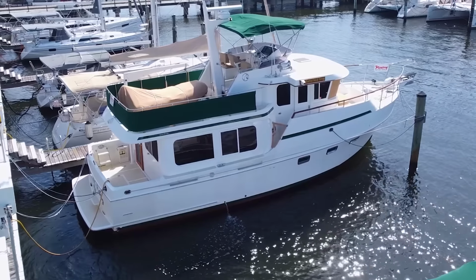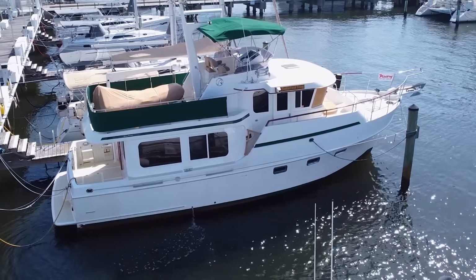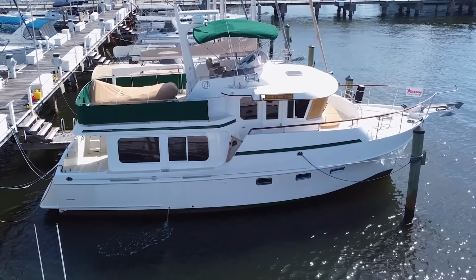So, what did you think? Now, as a sailor, there's definitely a place in my heart for trawlers, and I think I liked this one a bit more than I had anticipated. It's just such a well-maintained boat with a comfortable design.